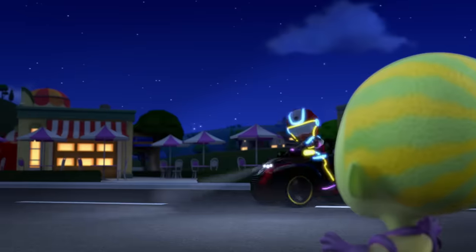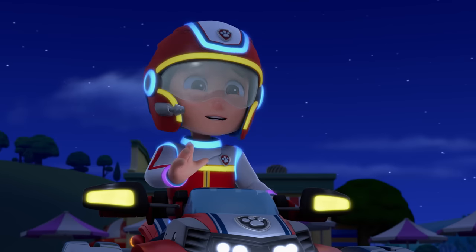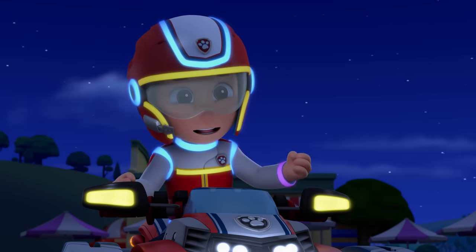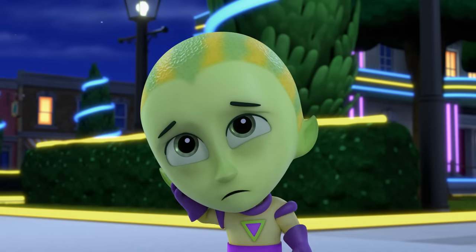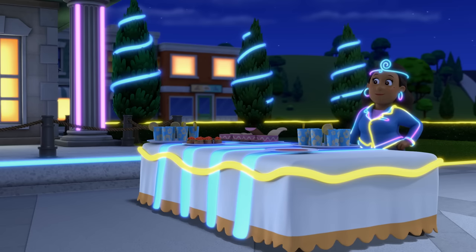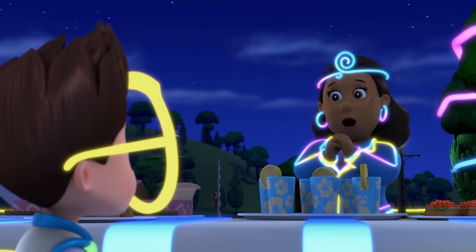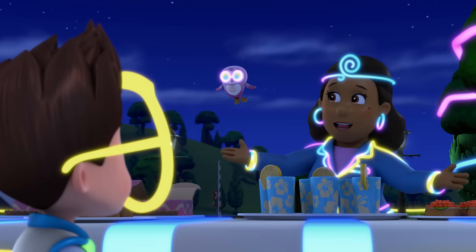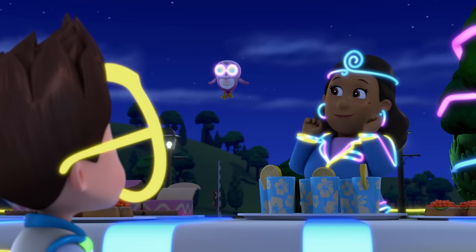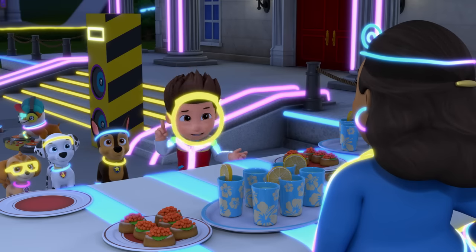Hey, wait! Stop! It's just us! Your friends! Don't worry. We just look different because we're dressed up for the glow-in-the-dark party. Beep, beep! Thank you, PAW Patrol, for saving the party and all our glow guests. You're welcome. And if your guests ever float away, just yelp for help.